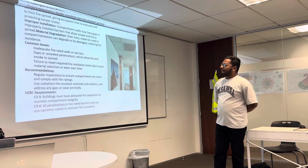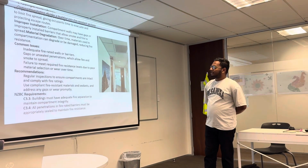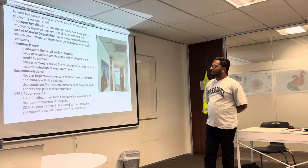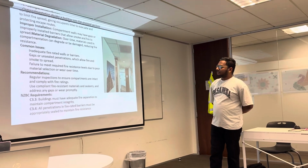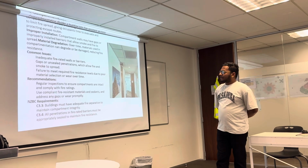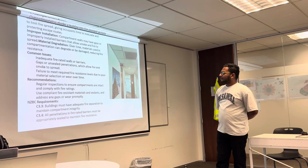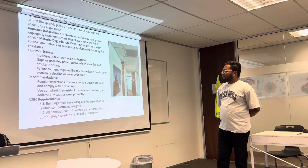NZBC requirements. C3.3: buildings must have adequate fire separation to maintain compartment integrity. C3.4: all penetrations in the fire rated barriers must be appropriately sealed to maintain fire resistance.